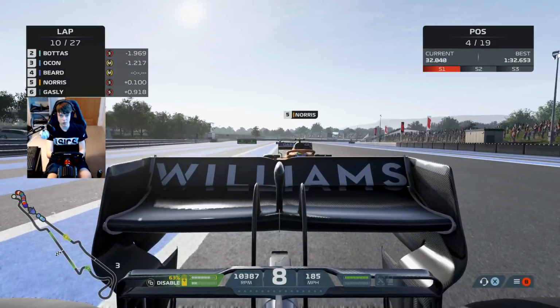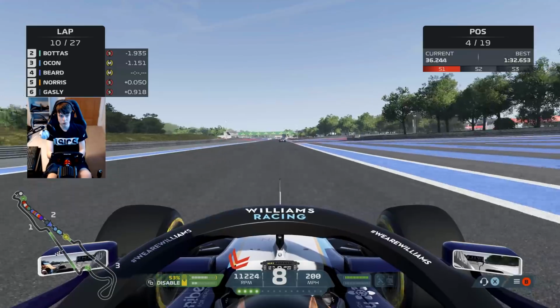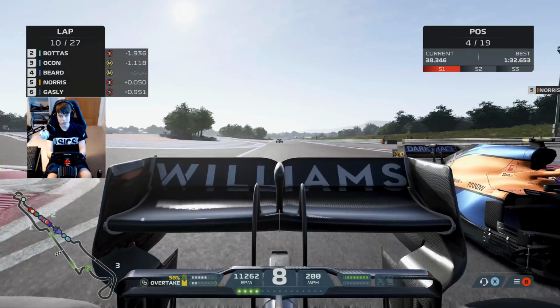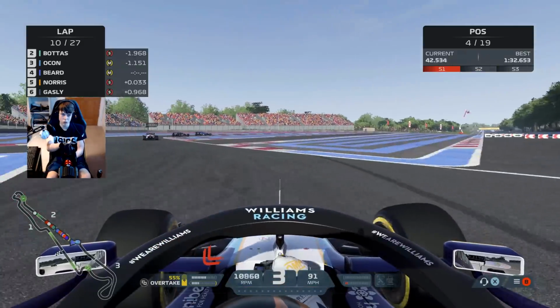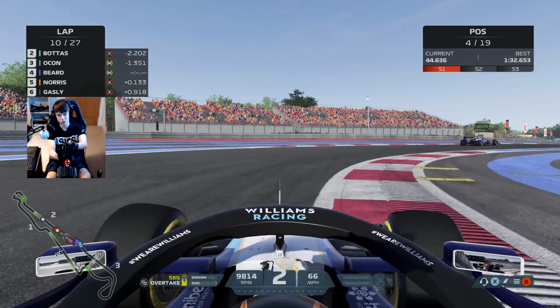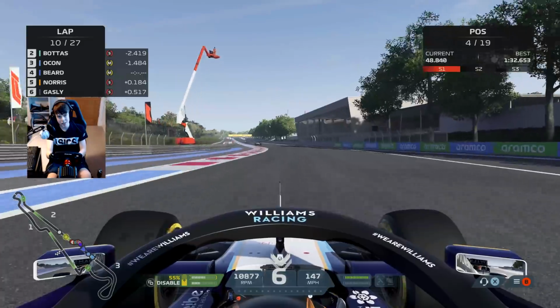Are we now going to see Lando Norris get a run on me? Here we go, onto the Mistral Straight once more. Lando Norris, this might be a done deal. Is he going to be able to get the run in his McLaren? Pretty even, actually, on the brakes there. And I'm not just going to give up places, you know. Like I said, we are battling these guys for position later on in the day.